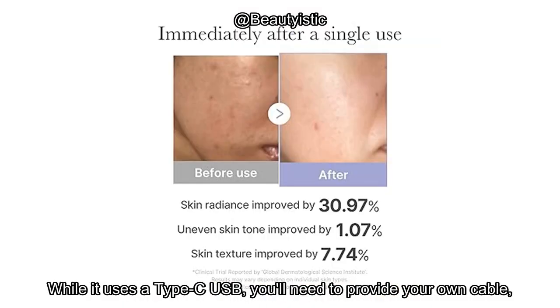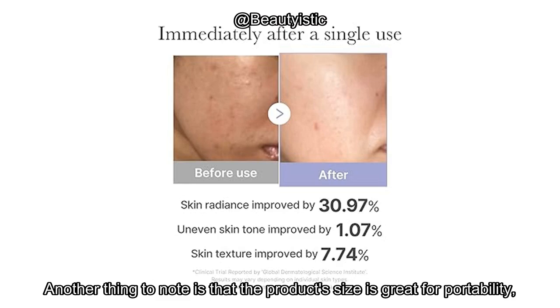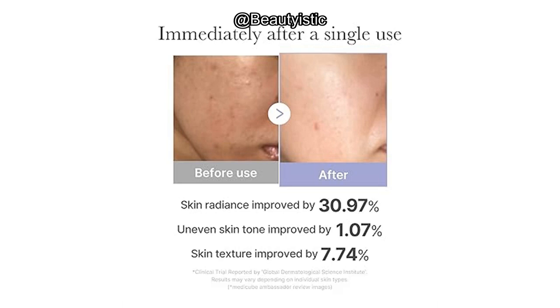However, I did find the lack of a USB charging cable a bit of a downside. While it uses a Type-C USB, you'll need to provide your own cable, which might be a hassle for some users. Another thing to note is that the product size is great for portability, but it may not feel as sturdy as some larger, heavier devices on the market. It's lightweight, but that could be a factor to consider if you're looking for something more substantial.